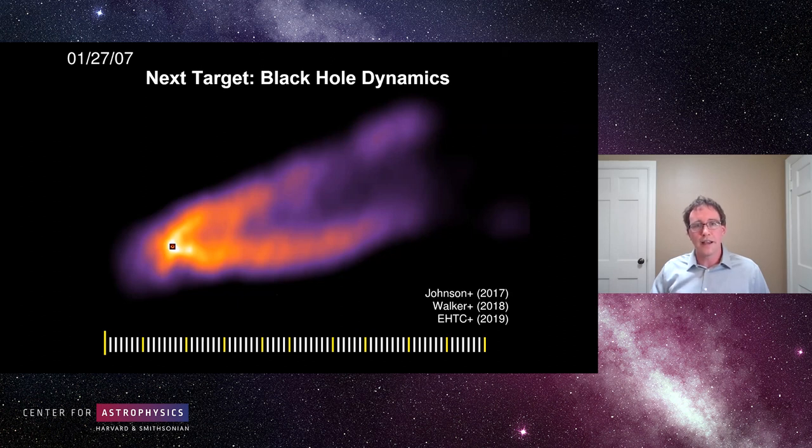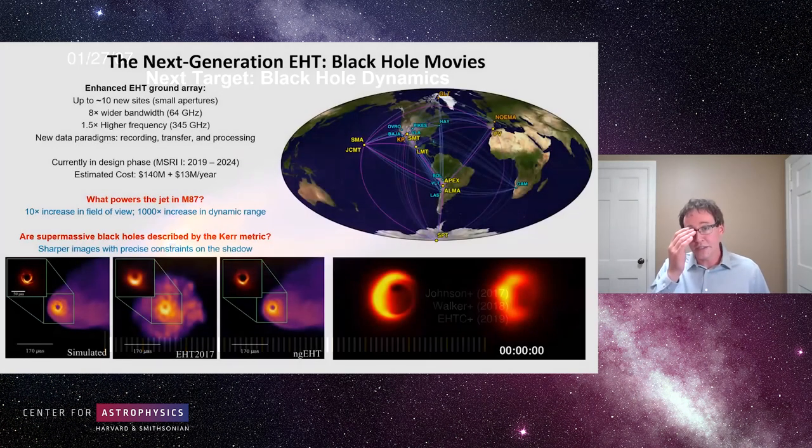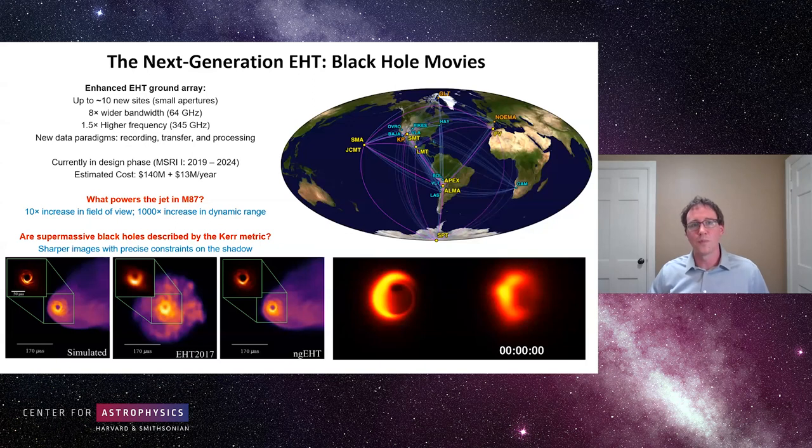So to tackle this and to really study the dynamical systems of black holes and their jet, we're designing the next generation Event Horizon Telescope. So this is going to be a significantly enhanced EHT ground array. It'll have up to 10 new telescopes. And these have two significant differences from the current EHT telescopes. So one is that they're much smaller apertures.